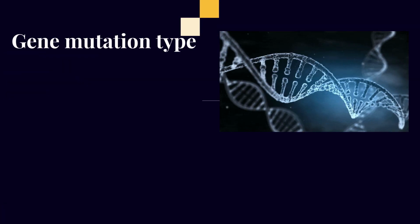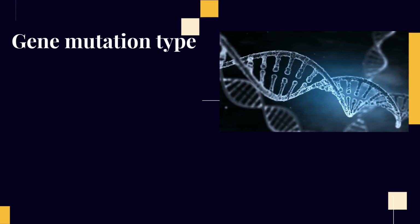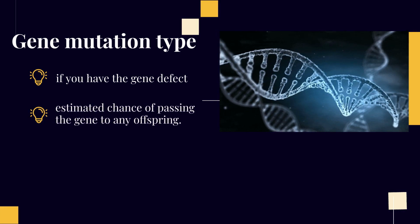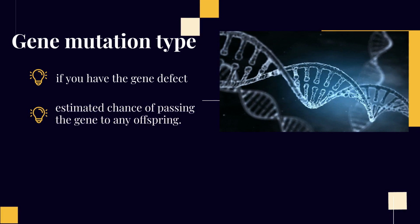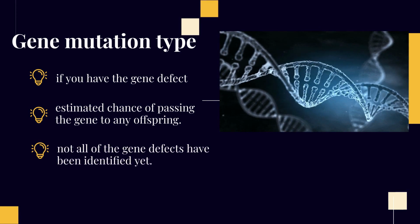Knowing the gene mutation type with DNA analysis can only tell if you have the gene defect and the estimated chance of passing the gene to any offspring. Even then, not all of the gene defects have been identified yet.